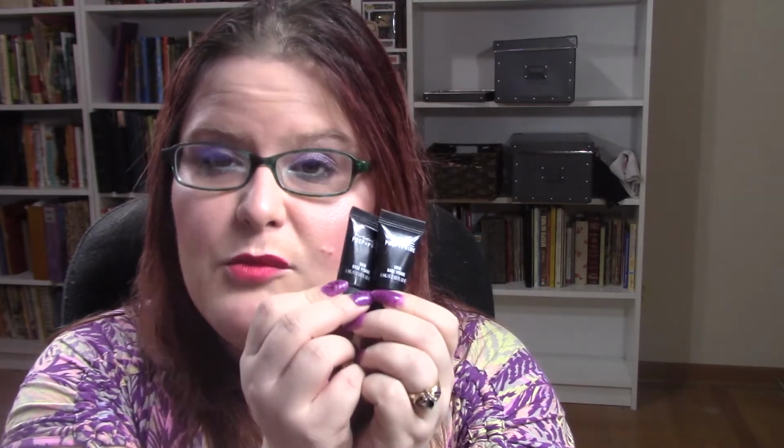For P, I want to use up the last two of my MAC Prep and Prime primers. And yeah, I can't believe that I'm finally down to my last two. I want to just get these out of my collection because I know some of them are starting to go bad. Hopefully not these, but just in case, I just want to use them up.